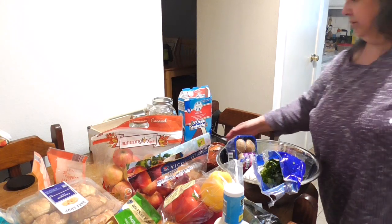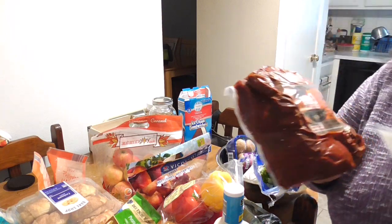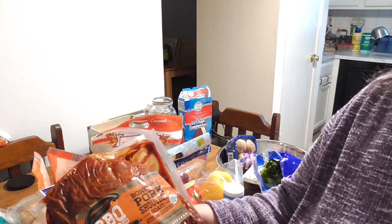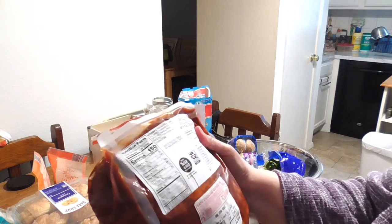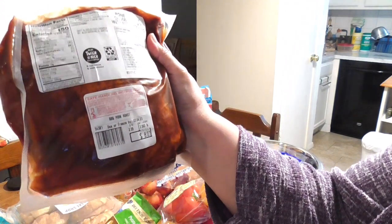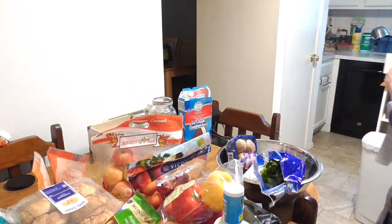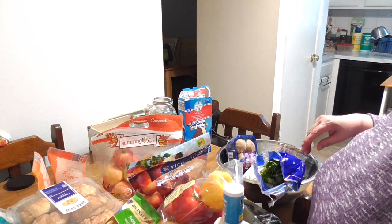Oh, this was something totally new. But I know hubby likes stuff like this where it's seasoned and he doesn't have to mess with it. This is a pork shoulder roast. This whole thing. And what does it say, the total poundage, up on the back? 2.39 pounds. And it's a boneless pork shoulder roast. So that's going to be a nice little meal. That's actually going to make 3 meals out of that one with the sides.